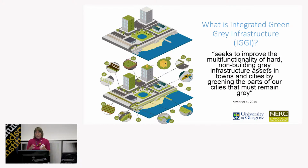And so what is this notion of integrated green-grey infrastructure, and where does it fit within nature-based solutions and GI policy? We came up with a definition, which is about seeking to improve the multifunctionality of hard, non-building grey infrastructure assets in our towns and cities by greening the parts of our cities that must remain grey. So you can't replace your roads completely with GI because you need to have some functionality.